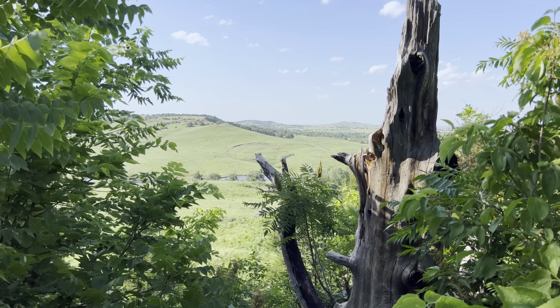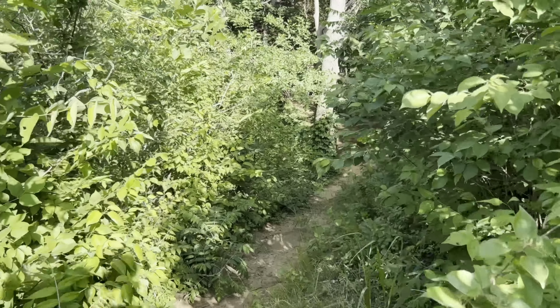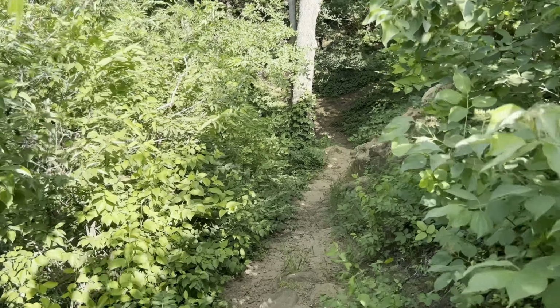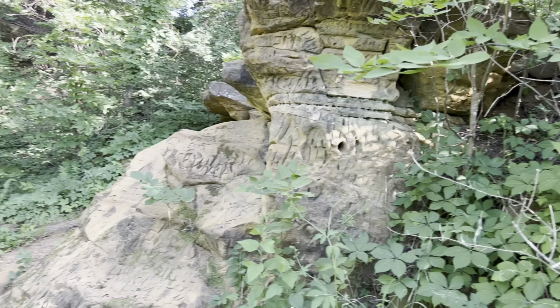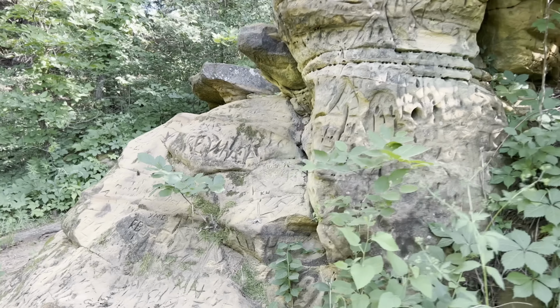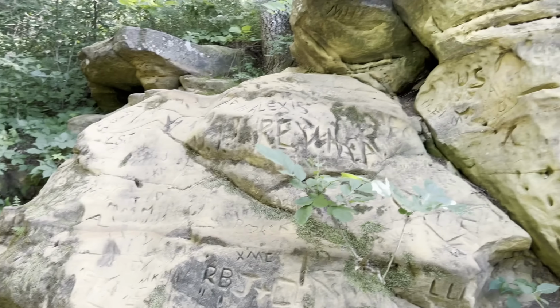Look at that view. I don't know how far this trail goes or where it goes. I don't want to get too far away. Bunches of sandstone. It's weird how all the sandstone just kind of appeared in the middle of nowhere right here in Kansas. Makes you wonder how it got here through the ages.